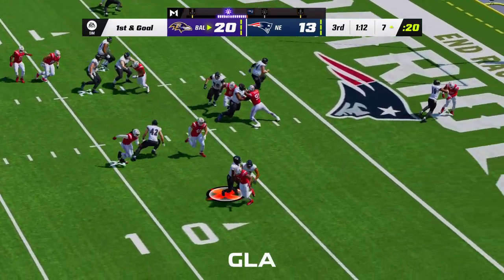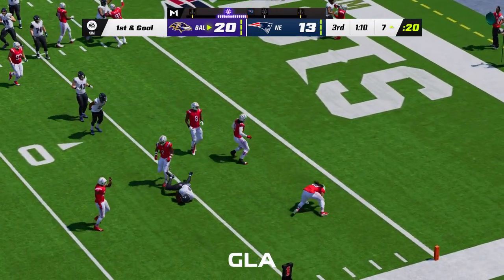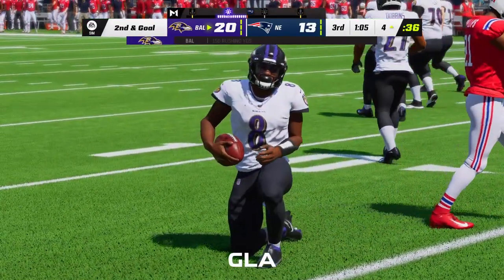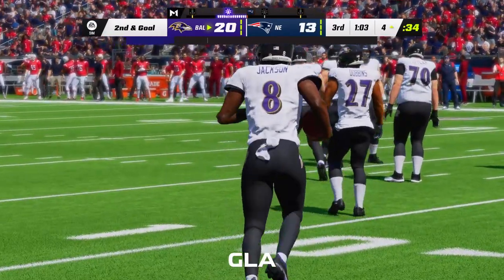They'll try to run it in, going option right. Oh, a good move at the 5. And the hole closes quickly here. He can fight only to about the 4. Give him 3 on the keeper there, and it is 2nd down.